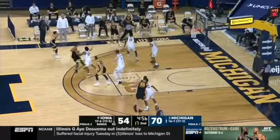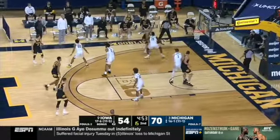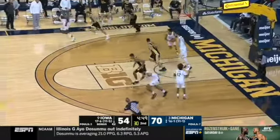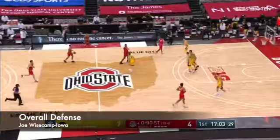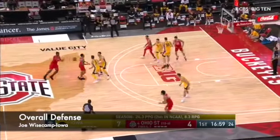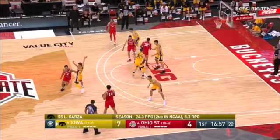Fight to get over that screen. They switch. They switch a little mismatch inside. And Garza inside there with Smith. Dickinson down with a paint. You got to do your homework early, obviously, and get a good angle. Nice entry pass, Connor McCaffrey. Excellent post feeder.